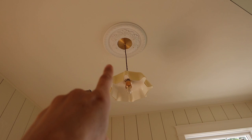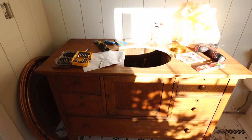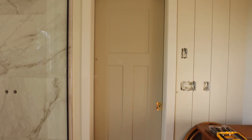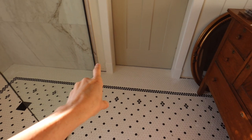We still have to paint the crown molding of that one as well. We're waiting on the countertop still. No idea when that one's going to be done. Hopefully soon, and then we can finish up all of this. We have the trim around the door, the architrave, everything that matches the rest of our home, but we still need the baseboards to go around this room, and now we have a little bit of an issue with those.